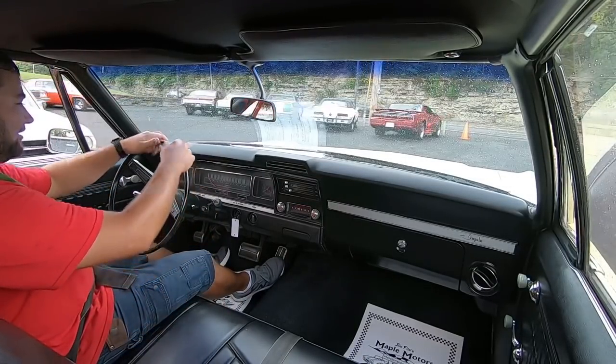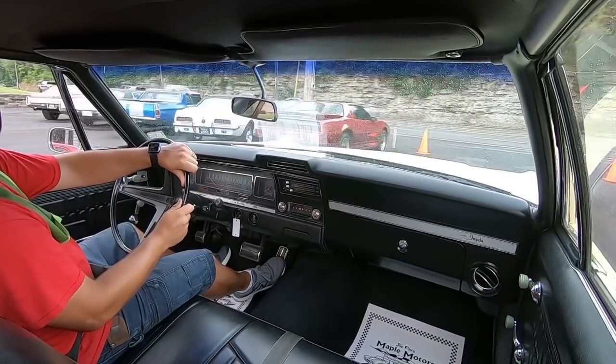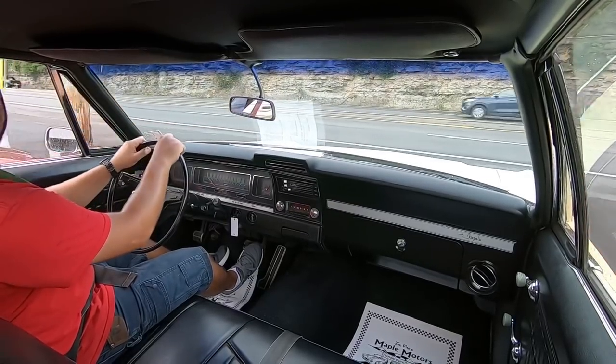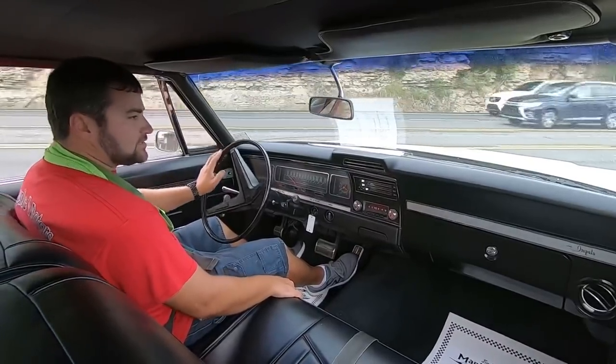So we're gonna roll out of here. Hopefully it doesn't start downpouring, because that would suck. But you know, it might be the first video that I just do a downpour video. See how she drives.